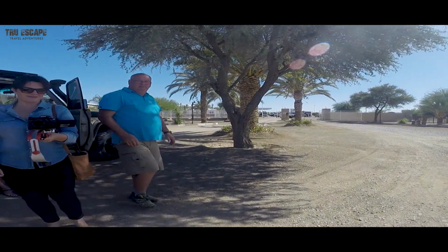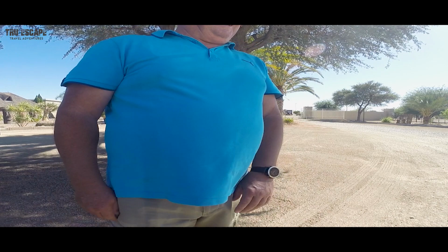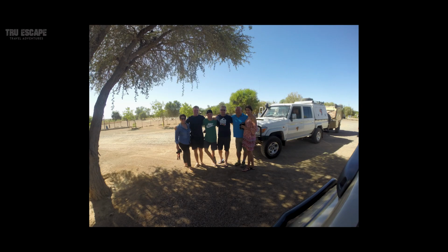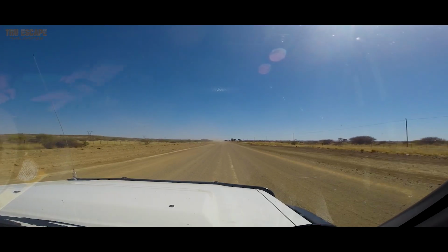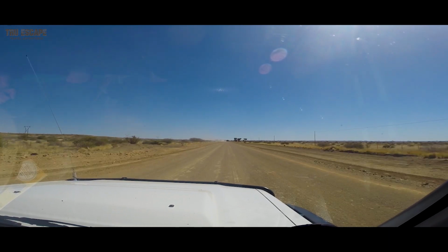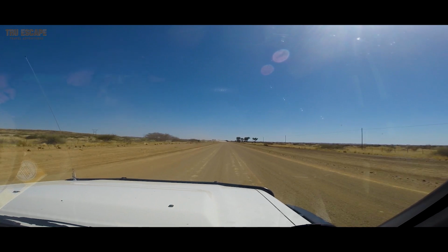After enjoying a scrumptious breakfast, it was time for a group photo, and then onwards on our journey to explore the quiver tree forest and Giants playground, before continuing the drive along the B1 towards Windhoek. To get to the quiver tree forest, take the B1 northbound from Keetmanshoop, and after about 10 kilometers you'll find a sign directing you to the forest.